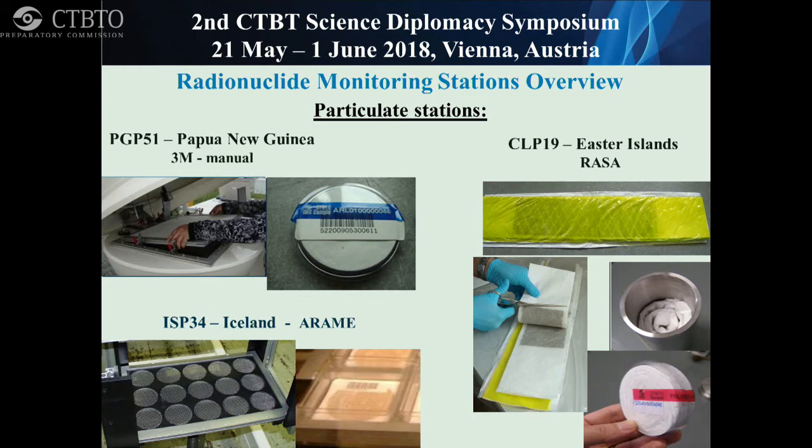But we also have an automatic system. This is a Cinderella system, where the filter is translated with a robot arm, which also cuts the filters and piles them up in a round geometry, again very close to the detector geometry. On the far right here, we also see another kind of filter, for another fully automatic system, which is a RASA, an American design, in which the filter translates automatically without even being cut anymore, but goes around the detector.